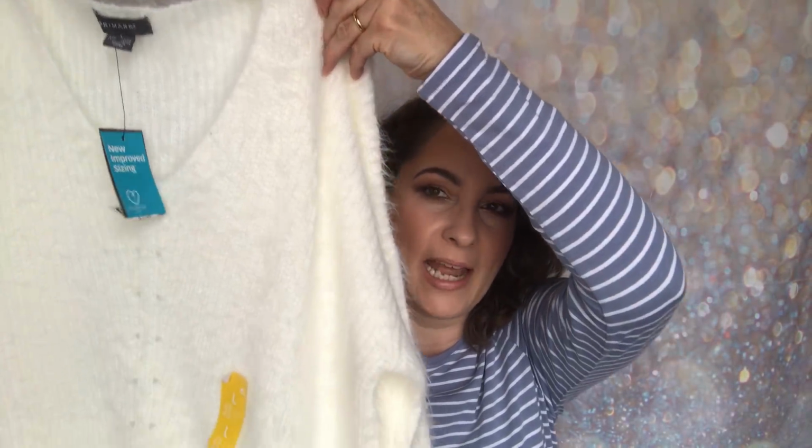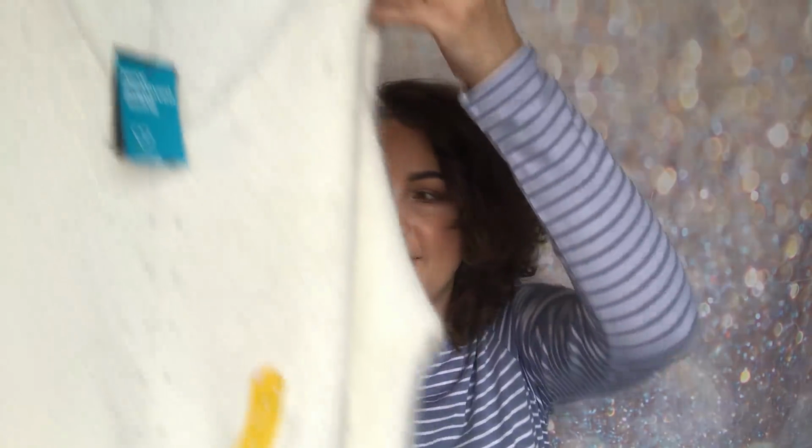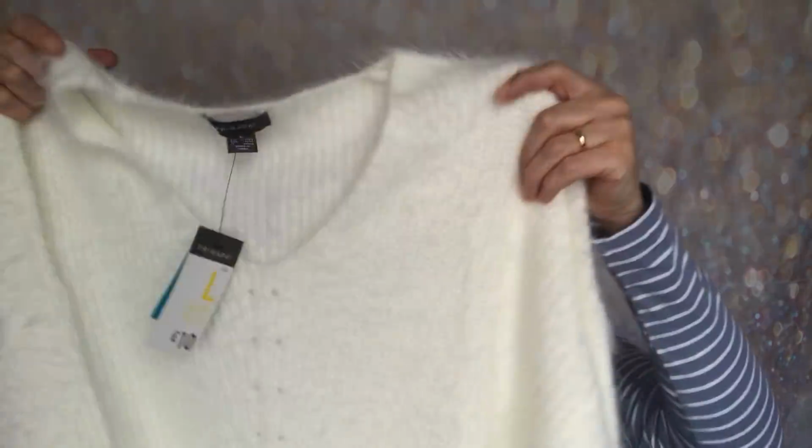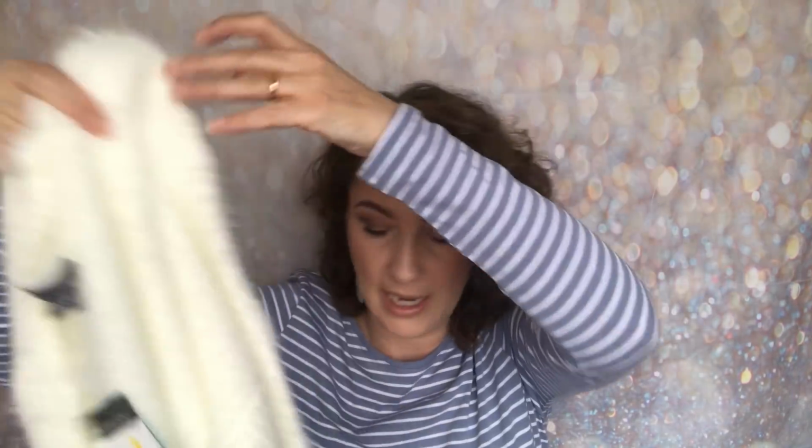And cream, I just had to get it. It's really long, really slouchy. I am now a medium, but last year I wore extra large. This year I've gone for large because I still want it to be slouchy, but I know that extra large would be huge on me now because I've lost so much weight. So I really love it. It's only £10 and it is beautiful. Love that so much, and I'm so pleased I was able to get a V-neck.